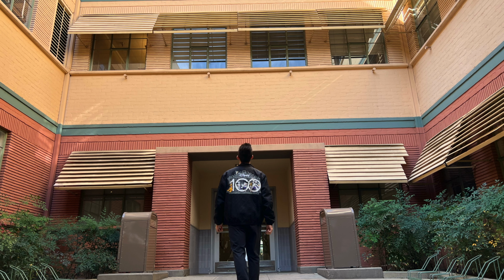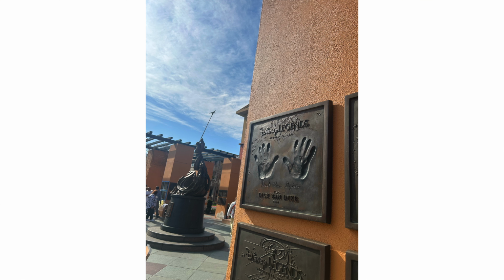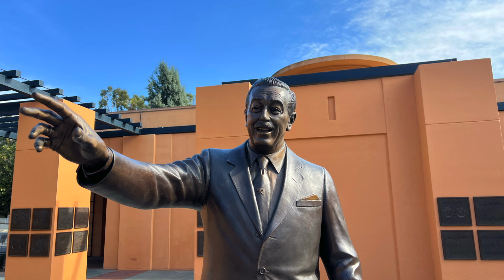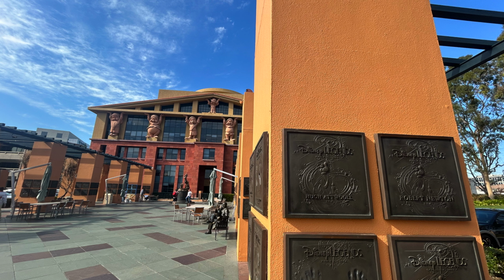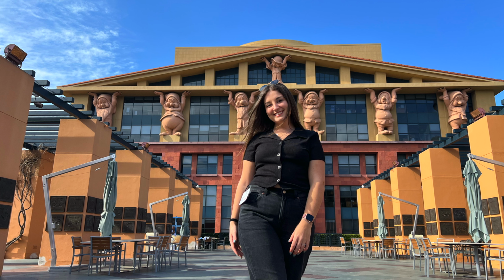After leaving Walt's office, we made our way to Legends Plaza. This is an outdoor space that honours the many Disney legends who've made significant contributions to the company. The handprints and plaques surround the plaza, and it's hard to miss the iconic Team Disney building, which is being held up by the 7 dwarfs from Snow White.